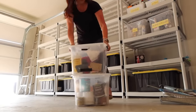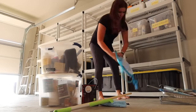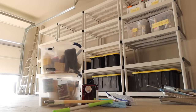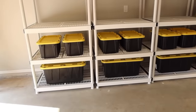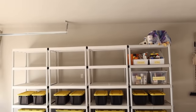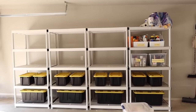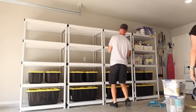I went with solid color ones because I'm going to label these in a little bit, and I didn't want to see all the junk. You can see my paint bins right there. They're see-through, so if you don't want to label, that's a good way to go so you can see everything inside of them. Your husband, your kids, whoever's going to be out there can see. But I really like concealing the mess, so I went with the black. As you can see, it's just super clean and crisp. And then I'm going to label them so everybody can find what they need.